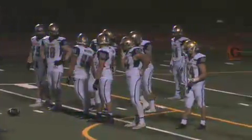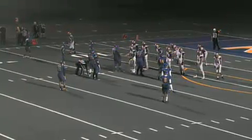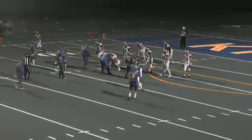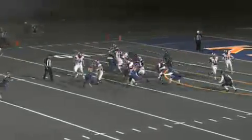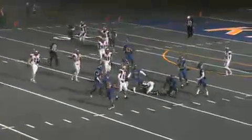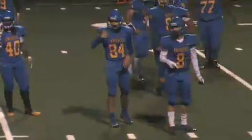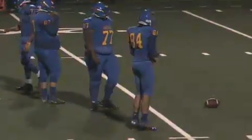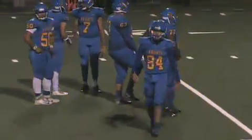Now it's 2nd and 17 here on the Vikings 12-yard line. 11 minutes left. Blackmore, quick handoff up the middle. Troy Saunders with the tackle. That was Noah North, the running back. It's going to be a 3rd and long situation here for the Vikings. Let's see what the Vikings do. Yeah, 3rd and long here.